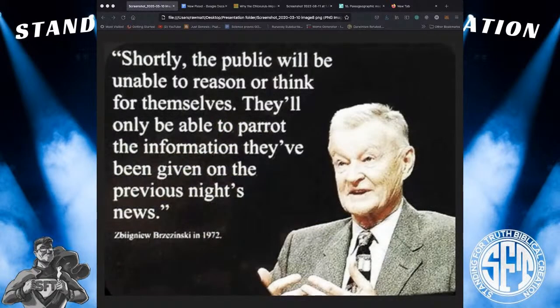I find this ironic because it's so true. They said, shortly, the public will be unable to think and reason for themselves. They'll only be able to parrot the information that they've been given on the previous night's news. And that is sad and very, very true in the kind of world we live in, because people don't question anything anymore. We're locked in this paradigm of, oh, well, it's the way that it is.